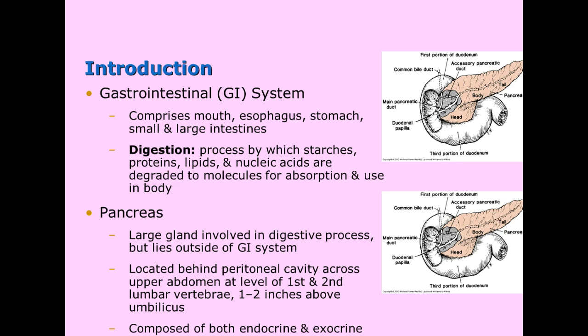Well, the pancreas plays a very important role in the GI system. It actually secretes things that are used for digestion and also helps break down food products. It's a very large gland involved in the digestive process, lays just outside the GI system, and on the next slide I'm going to show you a picture of where that sits. But it's located behind the peritoneal cavity across the upper abdomen at the level of the first and second lumbar vertebrae, just above your umbilical cord, or where your belly button may be.